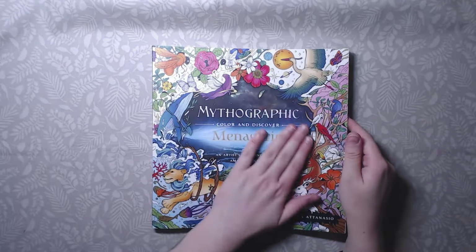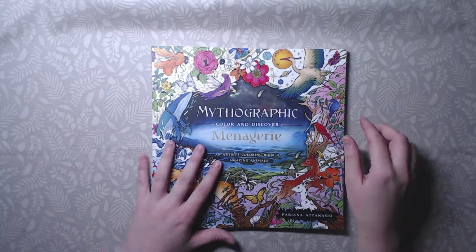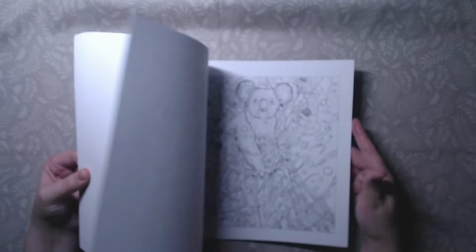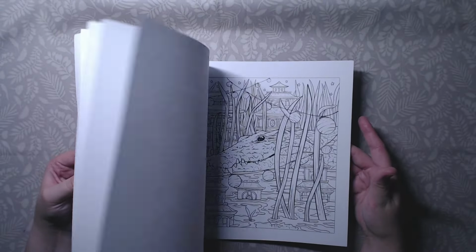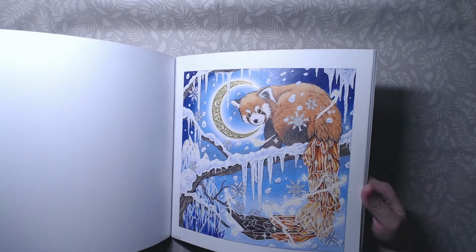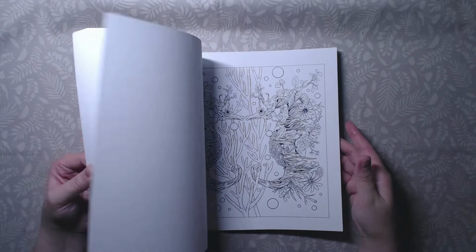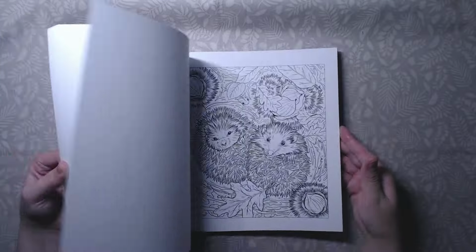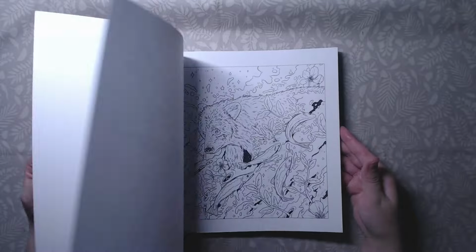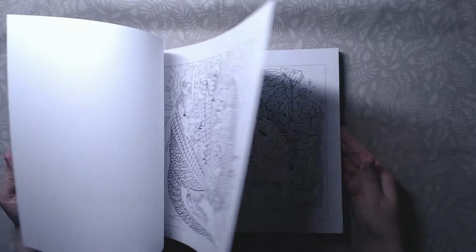Then we got my own one and only mythographic book by Fabiana Attanasio, Menagerie. And I recently just did one in here. That is this one. With Polychromos. No, this is Prismacolors, actually. So, beautiful book. And I do need to get more mythographic books, I guess. But I'm not sure if I want them all. Just a few of them.